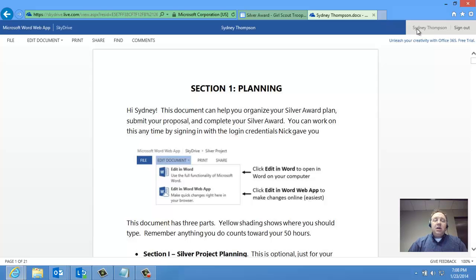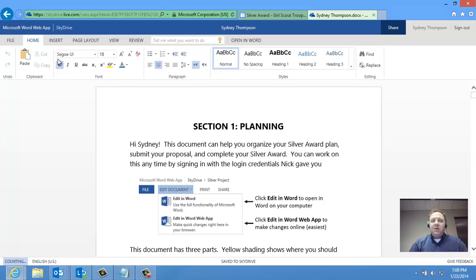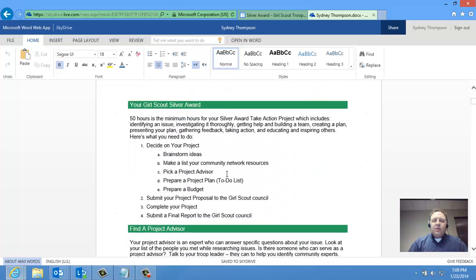And then once you do that, you can make changes to the file. So I'm going to click here where it says Edit Document. And if you forget, there's a little picture of it right here in the middle. And I'm going to edit this in the Word web application. That will allow me to keep it online, and I'll make changes here in the browser. I don't have to have Word installed. You can even do this from an iPad if you want to. It's kind of hard to type in, but you can. And then let's scroll down back to where we were.